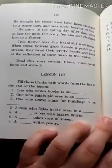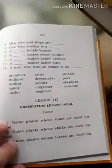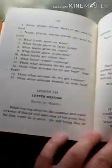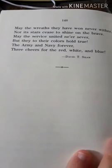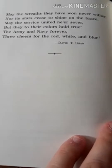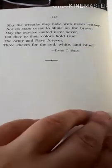This book is very affordable. Again, it will last you for a couple of years, easily. And it goes all the way up to lesson 164. So you will have 164 lessons in this book to complete with your child, at your child's pace. That is the most important thing. Go at your child's pace.